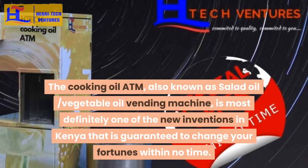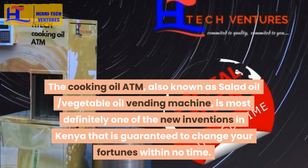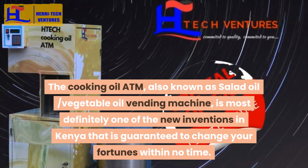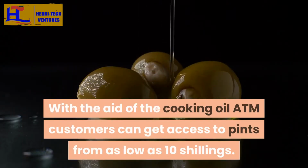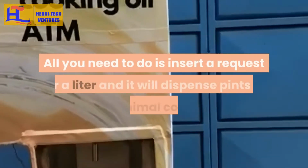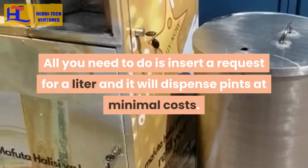The cooking oil ATM, also known as a salad oil or vegetable oil vending machine, is most definitely one of the new inventions in Kenya that is guaranteed to change your fortunes within no time. With the aid of the cooking oil ATM, customers can get access to pints from as low as 10 shillings. All you need to do is insert a request for a liter and it will dispense pints at minimal costs.